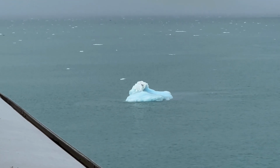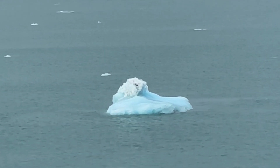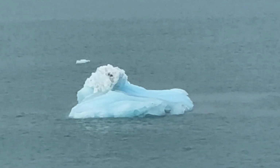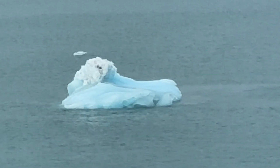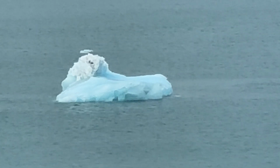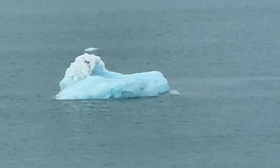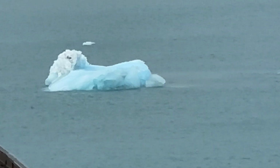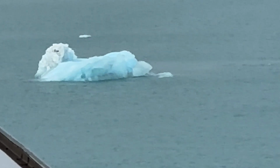Sorry for the camera trouble a little bit earlier, just that new dongle that I purchased before the trip and still learning how to properly use it. If you move too fast, it goes all over, and then you need to zoom in slowly and everything. So, learning process, but we had a good time.